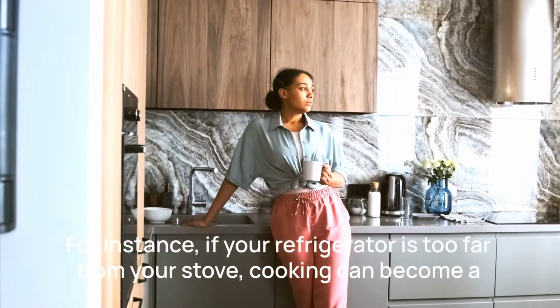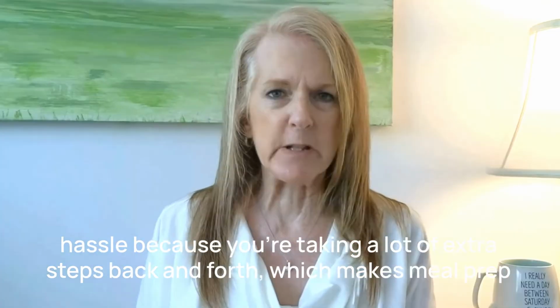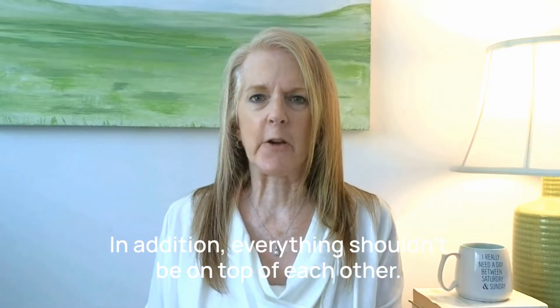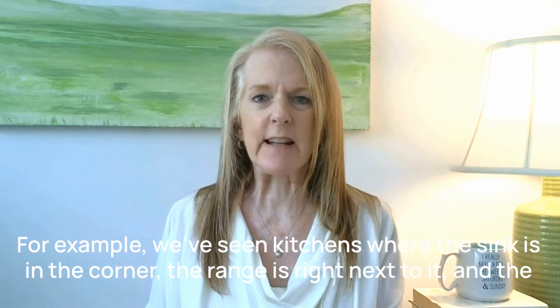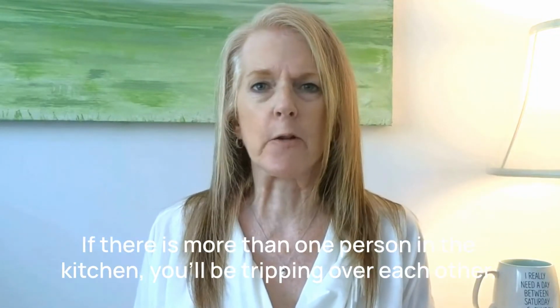For instance, if your refrigerator is too far from your stove, cooking can become a hassle because you're taking a lot of extra steps back and forth, which makes meal prep more time consuming and frustrating. In addition, everything shouldn't be on top of each other. For example, we've seen kitchens where the sink is in the corner, the range is right next to it, and the refrigerator is basically in the same area as well. If there is more than one person in the kitchen, you'll be tripping over each other.